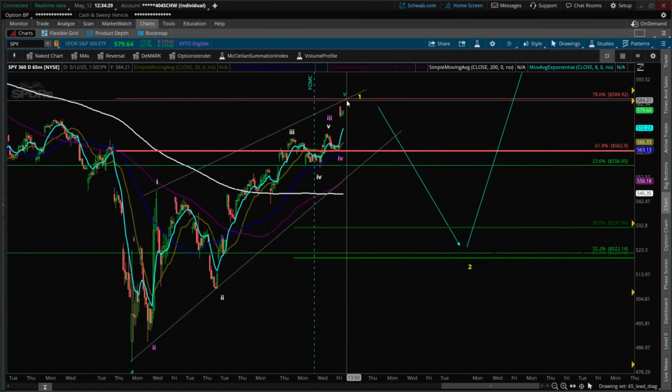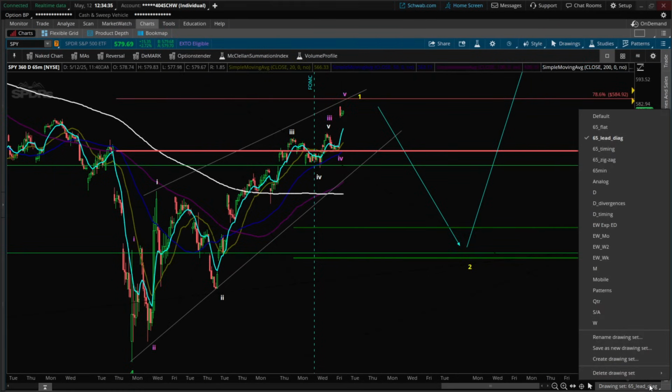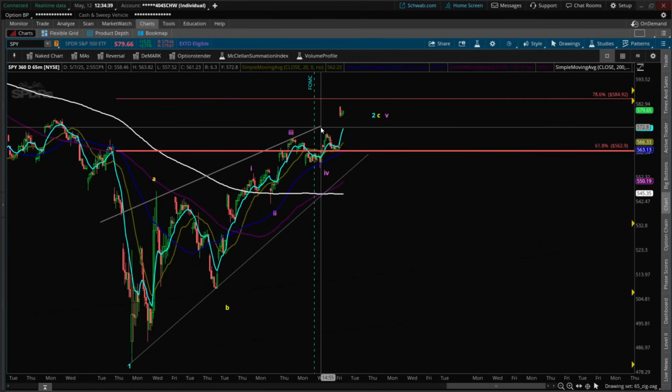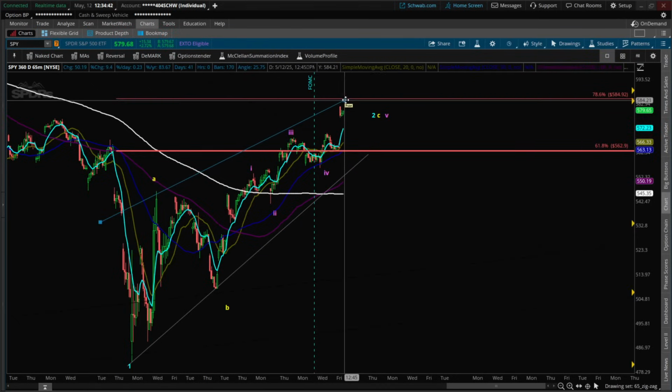All right, and we could see these, the 786 turn out here. Now, what's going to be confusing to everybody is that it's going to look exactly the same as our bearish count. Okay, so unfortunately, that's how it works.